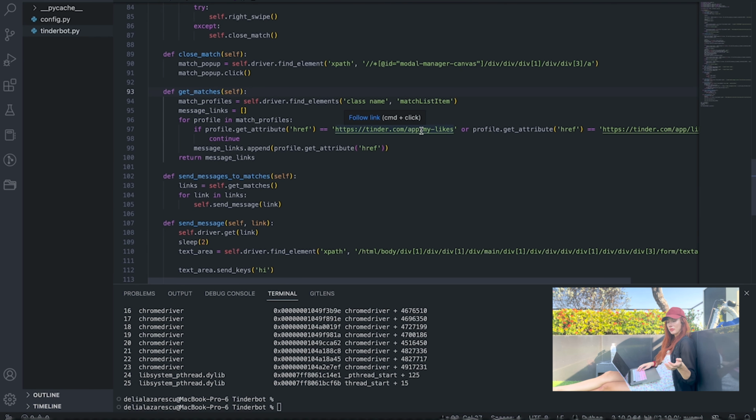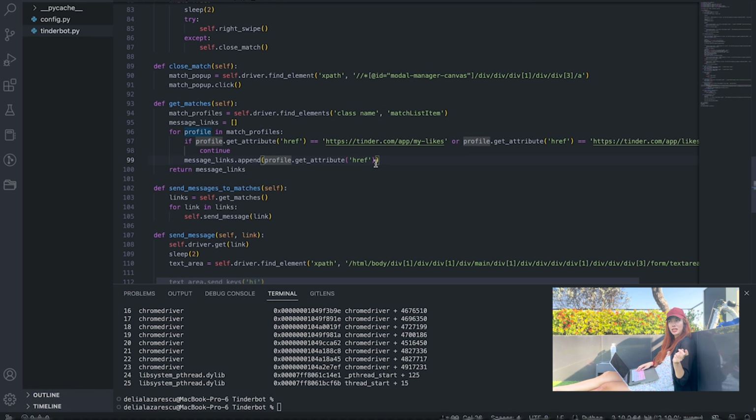And then we are going to loop through them in this for loop. If the profile attribute isn't the first two cards, we are going to append the profile into our list and then go through the list in our send messages to matches function and open each of those links to the profile so we can message them. However, I want to message them custom messages. What we actually want to do is here, when we append a profile link, I also want to append the name. I want to know who I'm messaging, and then maybe we can feed in that name to Chat GPT and ask it to write like a poem about that name or a really good message using that name. Okay, we're gonna customize this.